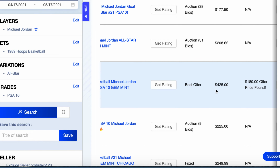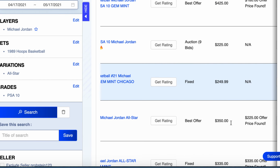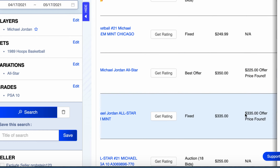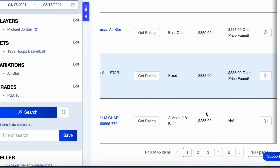Don't be afraid to make lowball offers on best offers. This was listed at $425. Someone came in and got it for $180. Don't be afraid to make lowball offers. $225. Like I said, the real value, I don't know. Some people are just way overpaying. I think it's because they get on there and they're impatient and they just want to buy it, so they just buy it. So sometimes your card's sitting there at a higher price, they'll go. I mean, here's the proof. $335. Someone paid $500 up there.